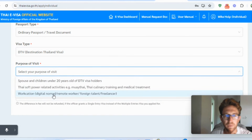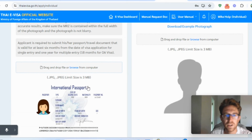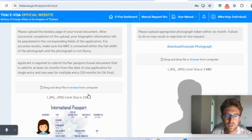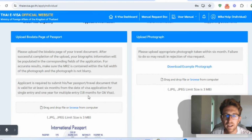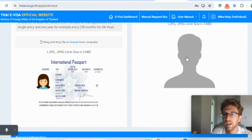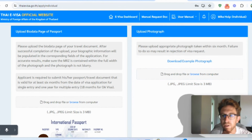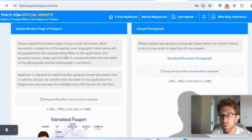So purpose of visiting would be workcation, digital nomad, remote worker, right? So you'll select that and then go to next and continue onward with filling out all of the required information. You'll need to upload an international passport that is legible and not blurry or anything like that. Obviously, goes without saying. And then you also need to upload a photo of yourself. They are a little bit picky about the photo, I've noticed. You can't be smiling in the photo, and it's actually able to detect that when you upload the photo. If you're smiling, they will say, okay, upload a different photo.